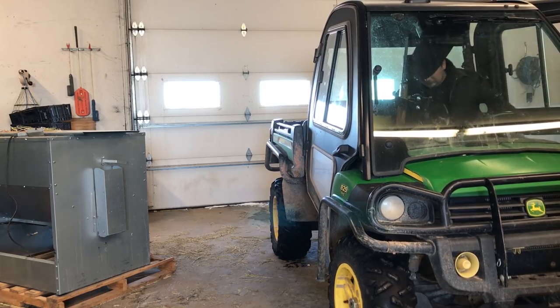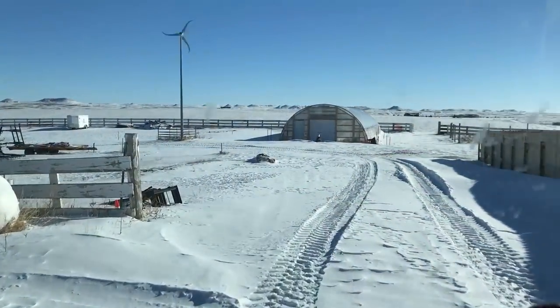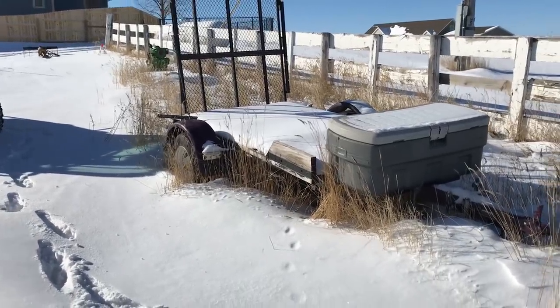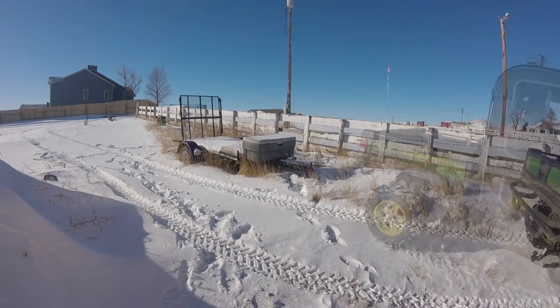As often goes around here, what you think will be the easiest part of a project sometimes turns out to be the toughest part. Before this project can even get up and rolling, we need a trailer. And this old trailer was actually given to me years ago. I never really had any plan for it, but today we're going to give it new life as we get it pulled out of a snowdrift and back over to the shop.